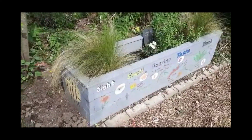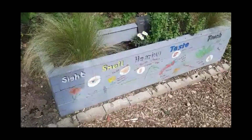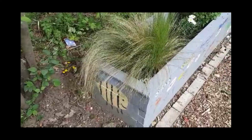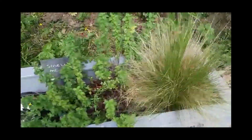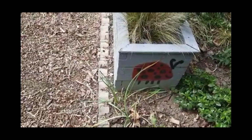As you can see from the front there, she's done a really, really good job of telling us all about the 5 senses and little pictures. And one of our Earthworkers painted a beautiful bee this end, and then also a ladybird the other end. Just a little bit of fun, and we love ladybirds and bees at Earthworks.